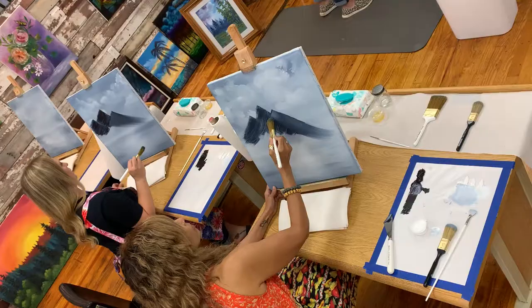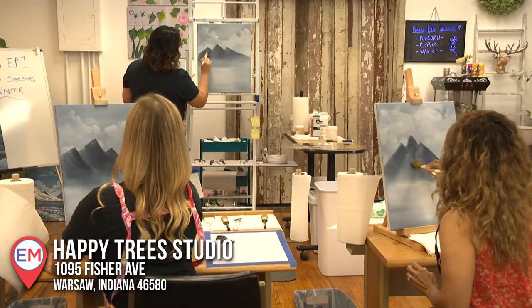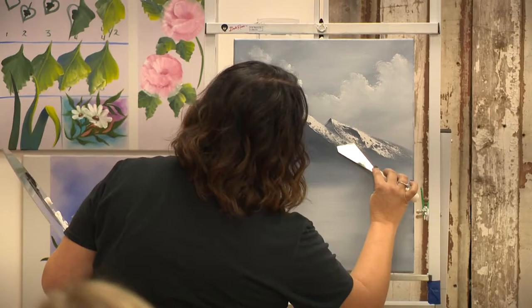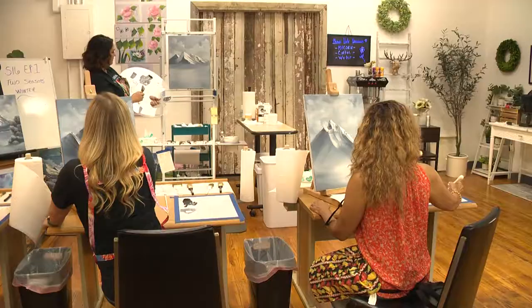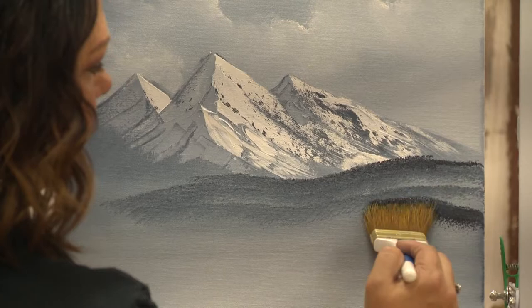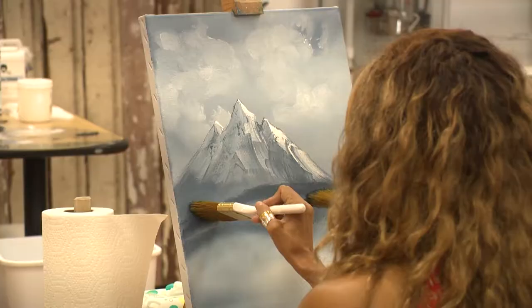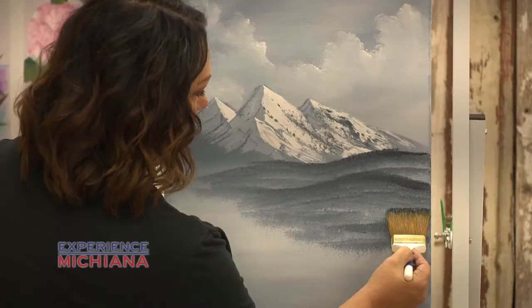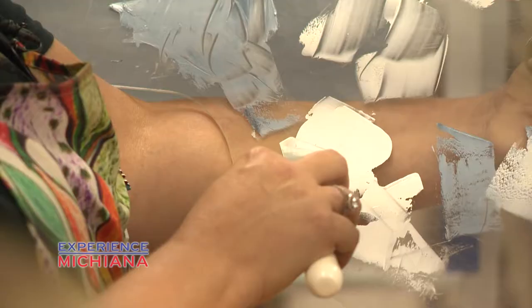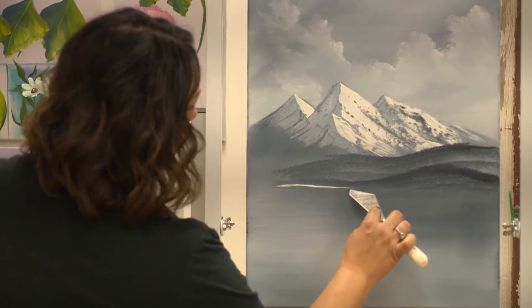And we're just going to blend these mountains down into the canvas. Then once we have our mountains, we're going to add some snow. And it always helps to make noises. So we're going to sweep it out like that. There's our mountain. And we're just tapping that into the canvas and pull down. Instant reflections. Just straight liquid white, and we're going to grab that roll of paint again. We're going to cut right into that canvas and make a water line.